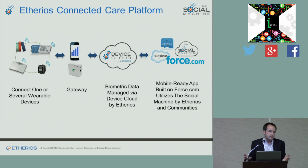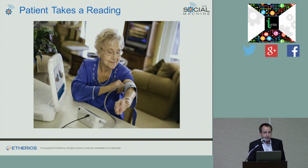Salesforce. And the reason we've chosen Salesforce in this instance is, of course, they provide the infrastructure for a lot of things that you might want, from security and reporting and the like. So now, when a patient goes home, let's say they've had congestive heart failure, they can be prescribed a solution, and it may be: take your blood pressure, take your weight, take your pulse oximetry every day.